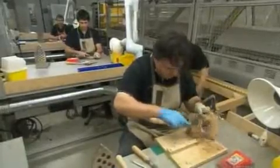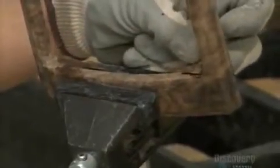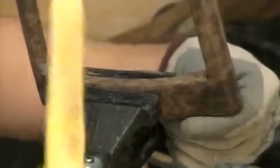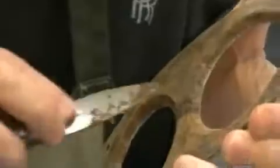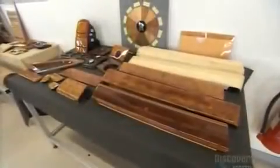There are 40 or more solid wooden parts in the interior of the Rolls. These ones are for the dashboard. They hand finish each of these parts. They meticulously polish the wood with special paste to enhance the grain. A lacquer job puts a shine on the woodwork.